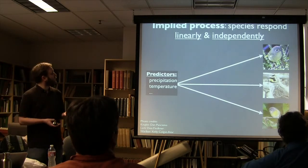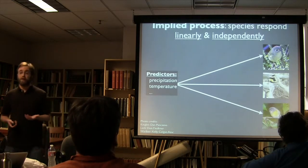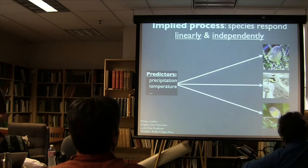And so you're assuming these two things. Linearity: you're assuming that the shape of the species' response to the environment is known. And you're assuming that the species are independent of one another, that you can represent them well using separate models as opposed to one big one.